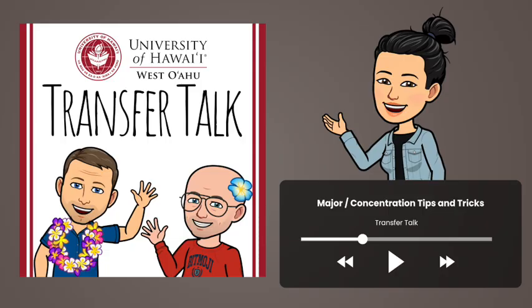I think I would have liked some preparation in managing the classes a little bit better, because going from KCC to West Oahu was a little bit jarring because COVID had hit and we were doing a lot of the classes through Zoom. But when you go to West Oahu, at least for the Puba program, it's all asynchronous.